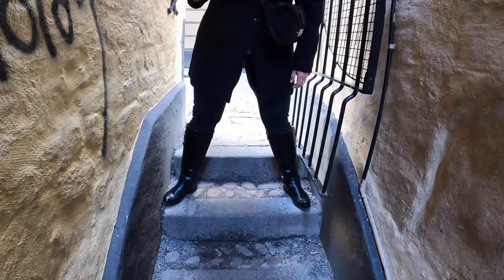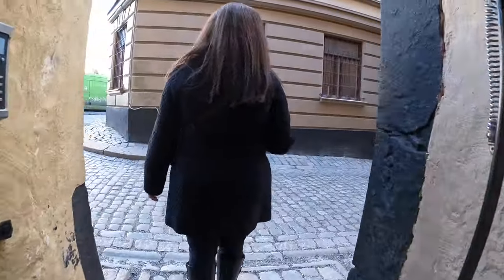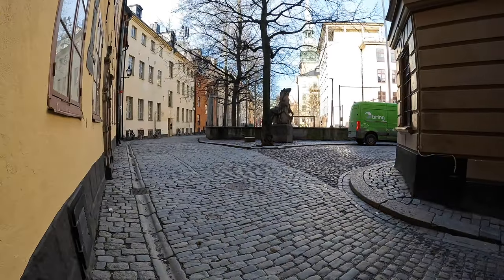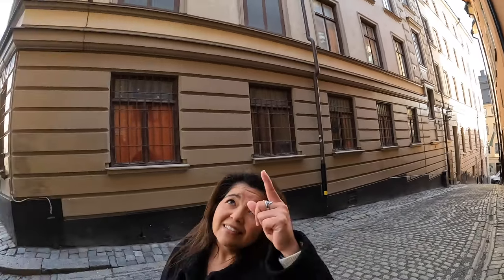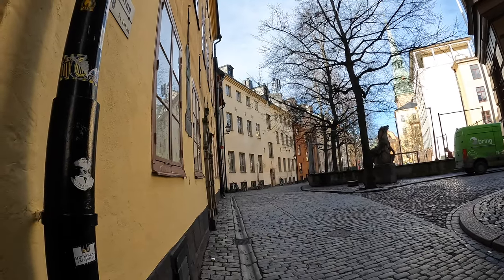That's how narrow it is. And it brings you here. There it is. It's an actual street. Martin's Grand? Yes.